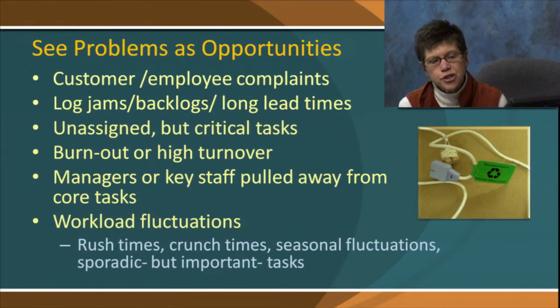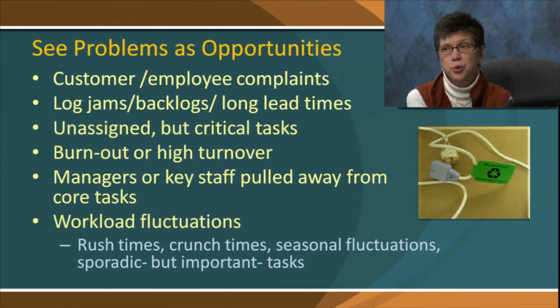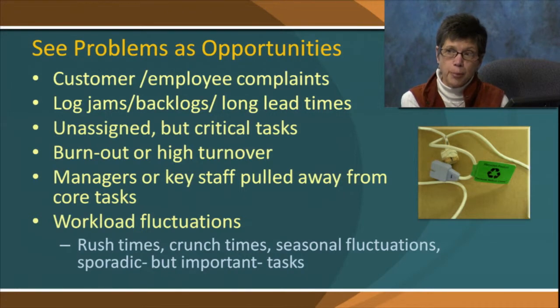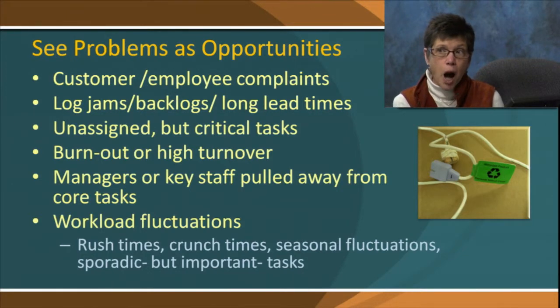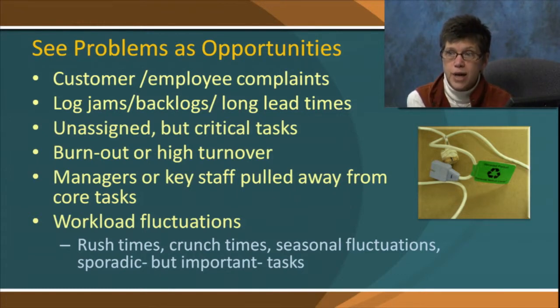As you're looking at internship opportunities, you want to look for actual problems. Are there some departments that have had complaints about work not getting done? That might be a place where you could build an internship. Are there backlogs or long lead times for certain departments? Again, that might be an opportunity for work, for skill building for your young person. Are there critical tasks that need to be done, complex critical tasks that the students could learn? Is there high turnover in an area? Are there key staff being pulled away from those core tasks? These are opportunities for you.